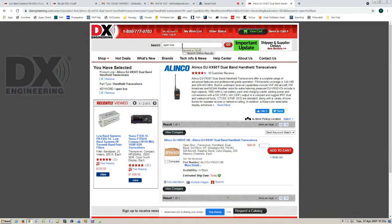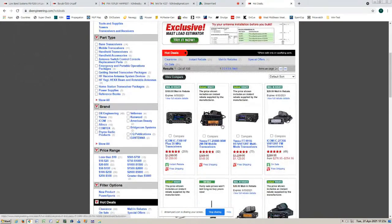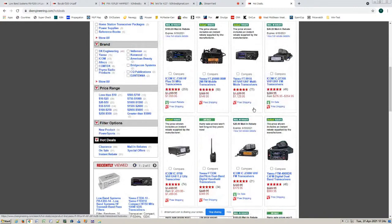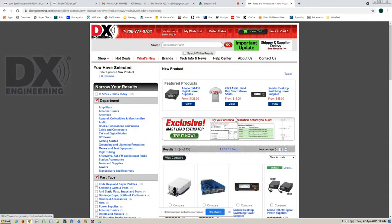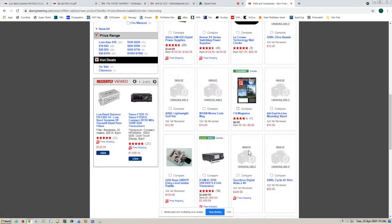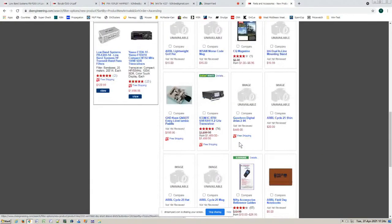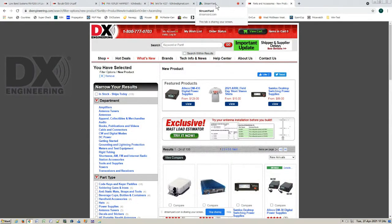Just put open box in the search and see if you can find a good deal on an open box at DX Engineering. And, you know, there's always stuff in Hot Deals, too. I know we're loading stuff into Hot Deals every day. So you can get the latest deals and rebates in Hot Deals. And then if you want to know what's new, here it is. Yep, there it is. Here's ICOM antenna tuners, some new Samlex power supplies, and all sorts of new stuff in here as well. So this is great. Oh, here's the Field Day stuff from the ARRL. So lots of good things there as well.